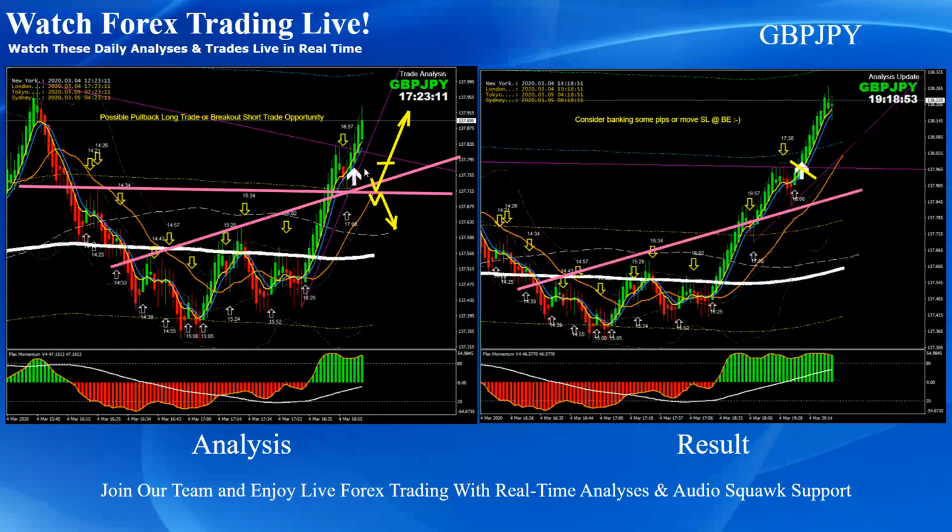Pound yen, pretty straightforward as mentioned on the analysis and through live audio commentary, that we can see some very strong momentum. So any pullback as mentioned here and through live audio commentary would be considered a high probability trade. As you can see, we had a beautiful pullback long trade on pound yen.